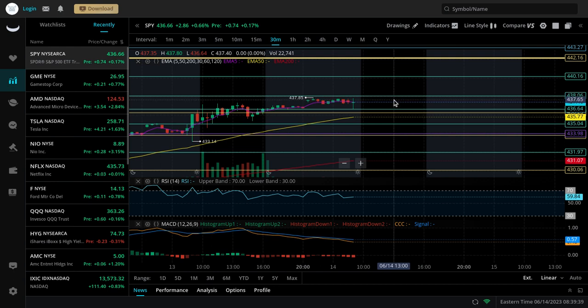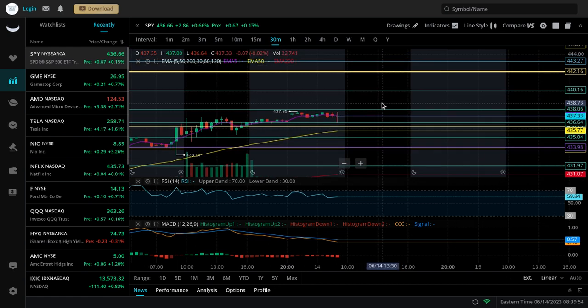If the Fed raises, expect a rug pull. The market's going to get a big rug pull. It's going to tank. SPY is going to come all the way back down, potentially all the way down to like 430 or lower. It's going to be pretty bad. If we get a pause, okay, at 2 o'clock p.m.